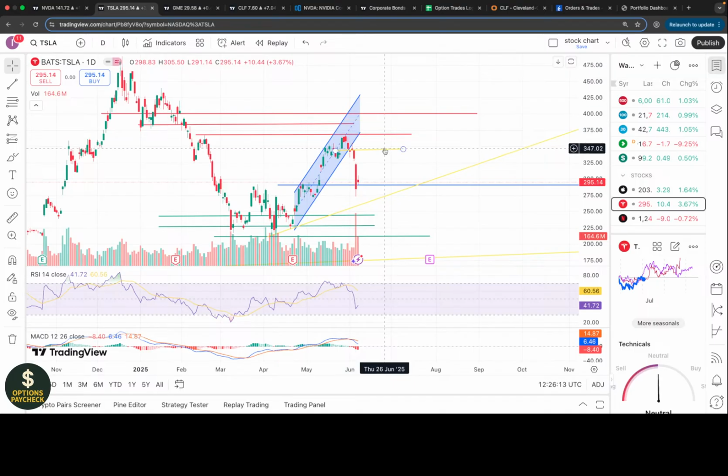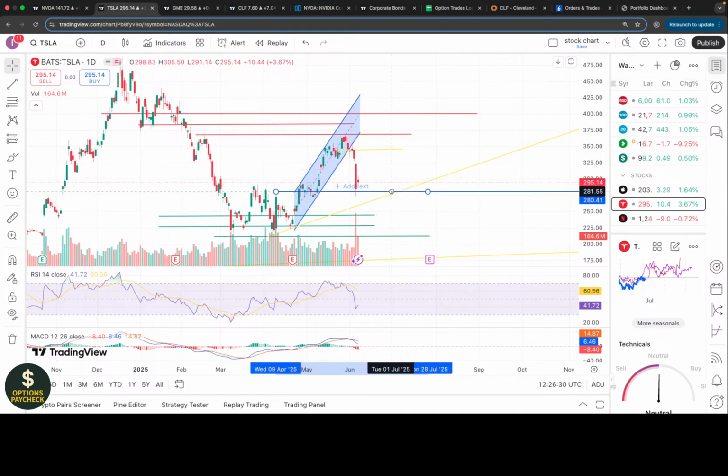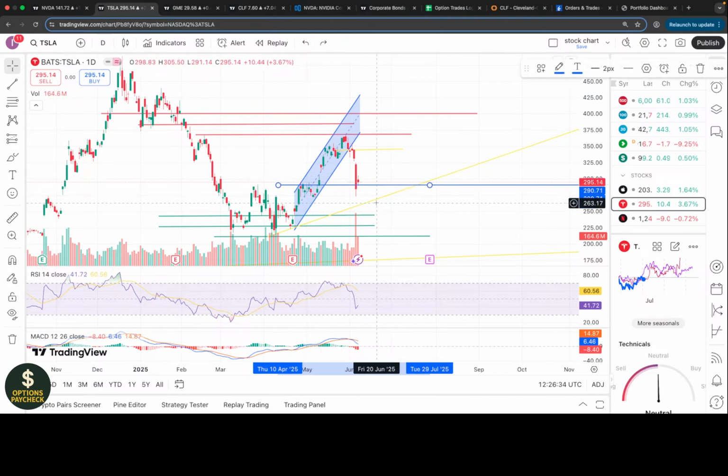This one I will delete. So this is the line with covered calls, and I will also try to do the line with cash secured puts. It's not working for some reason. I just wanted to put there cash secured puts.